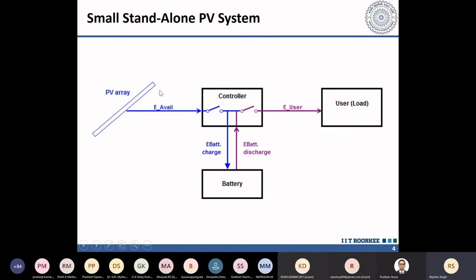When you have PV generation available, these switches are closed and the power generated from the PV panel is supplied to the user. If there is an excess, it is supplied to the battery. In the same way, if the load is higher and the power generated is low due to low irradiation or something of that sort, then the battery will discharge and supply the load, fulfilling that balance. And during the non-sunshine hours, the PV array is not available and the battery supplies the user load entirely.